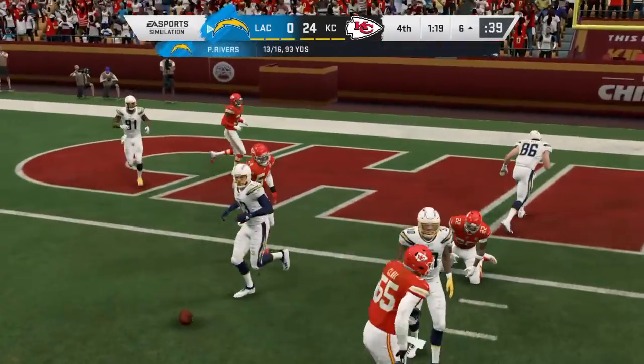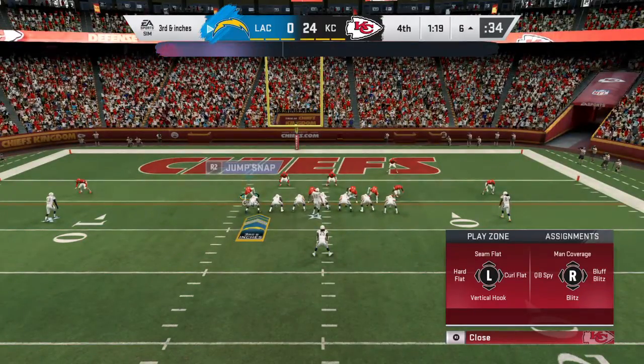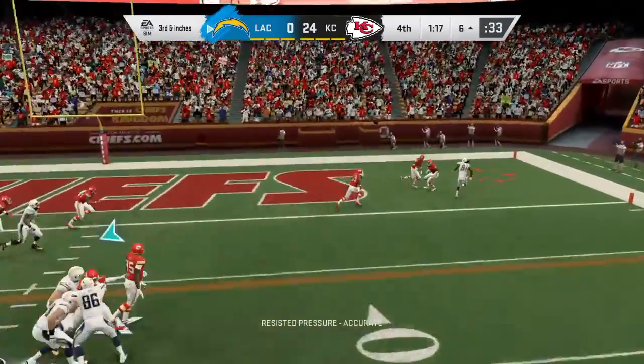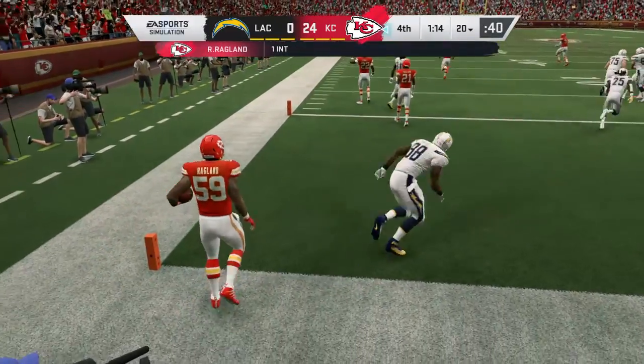And that one finds the ground, breaking a string of 5 straight completions. And it brings up second down. No, third down. An incomplete pass on second down leads us to 3rd and inches. And it'll be intercepted. Picked off by Reggie Ragland.